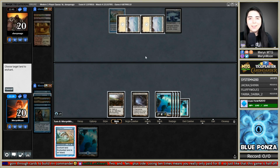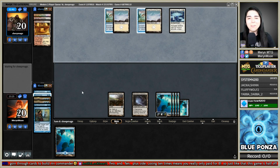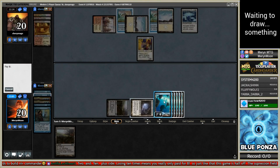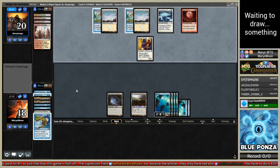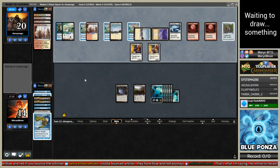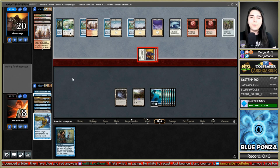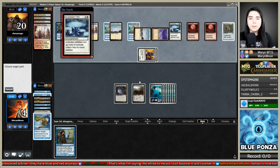Dude, come on. I can't hit my bombs. I bounced their stuff for so long, I just need a bomb. Well, I have one last turn to draw something, because we're at 4. Any follow-up? Alright, there's a follow-up. Remand this.